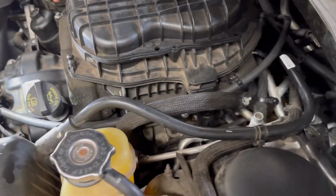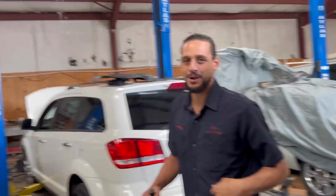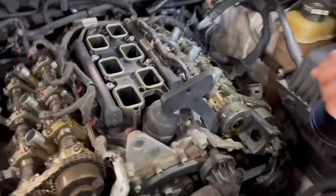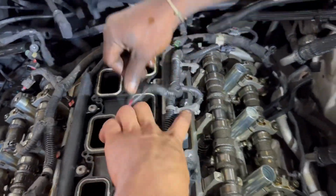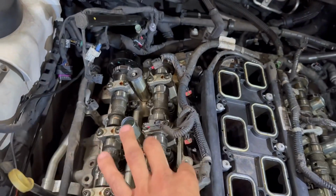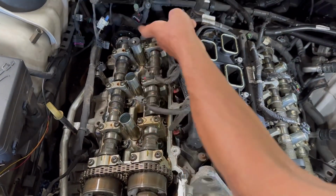So when you're doing these lifters, it's better shown than told. Let me take you back over here. So as you can see, we're sorry Tariq. No, you're fine. Getting in my guy's way. But let me borrow this area real quick. As you can see, the injectors are still plugged up. You don't have to remove the injectors to do these lifters. You just have to remove the coils and the coil wires.